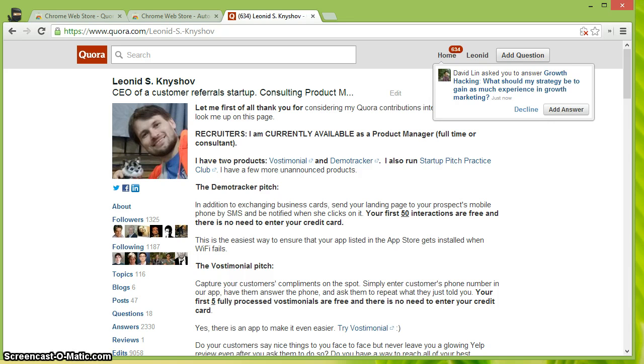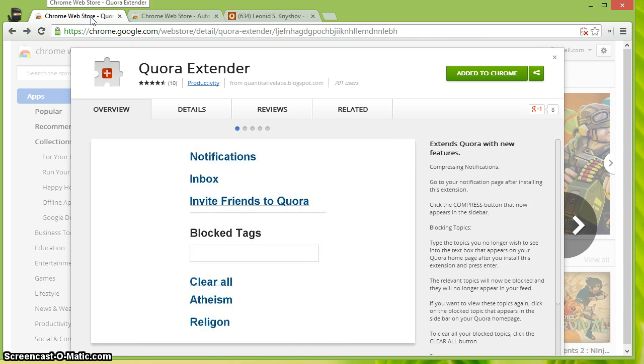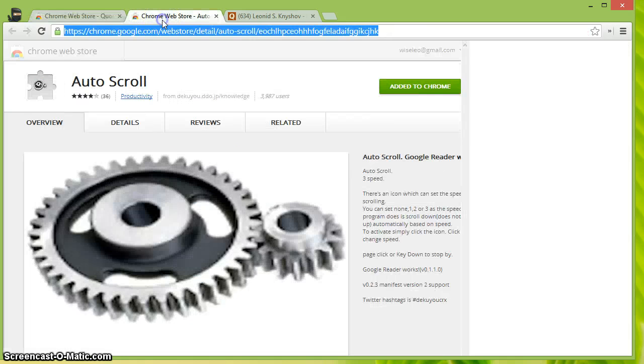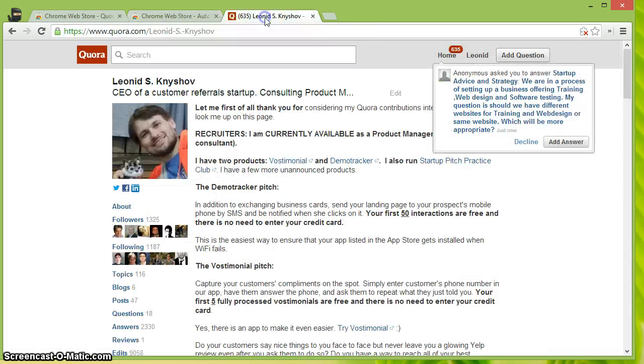So I rely on two extensions to make it easier for me to manage this. The first is, of course, Quora Extender, about which many power users already know, but it can be difficult to find, so I'm going to make it easier for you to find it. And the second is called Autoscroll, and the reason why I use Autoscroll is because Quora does not let me load all of my notifications all at the same time, which makes it quite messy.